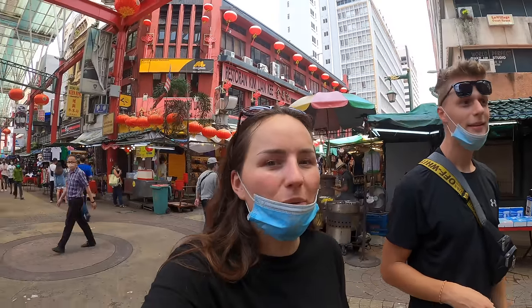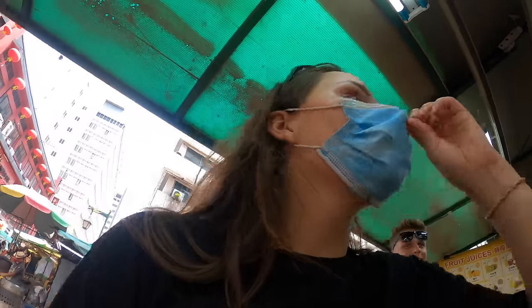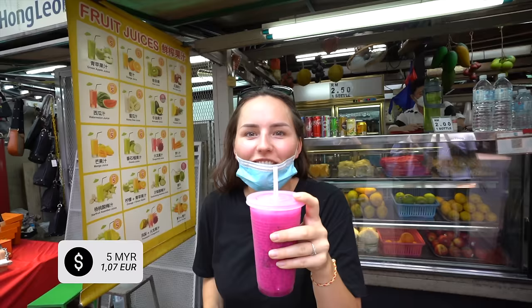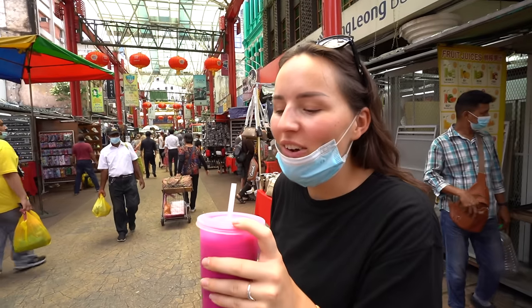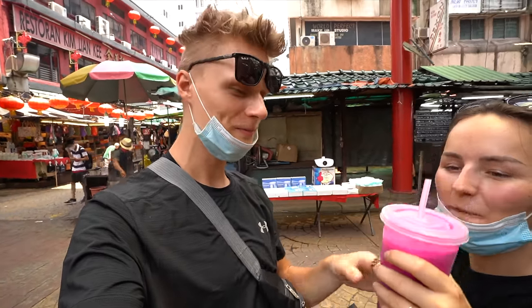And I see juices, maybe I want a juice. Ooh, this one sounds delicious. Lara, what are you getting? Pineapple dragon fruit, if they have it. Do you have pineapple dragon fruit juice? One. Lima ringgit, 5 ringgit. So basically 1 euro. Wow, this looks really good. It's actually really big. It's pineapple and dragon fruit, so let's try it. Wow, that is delicious.